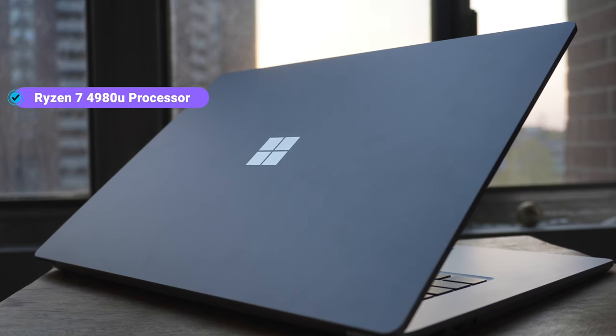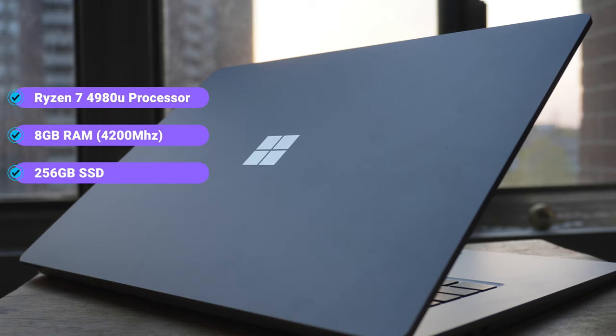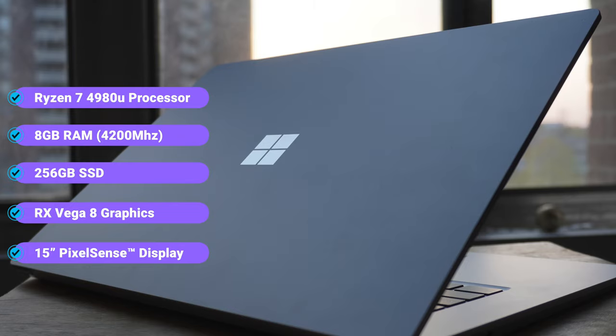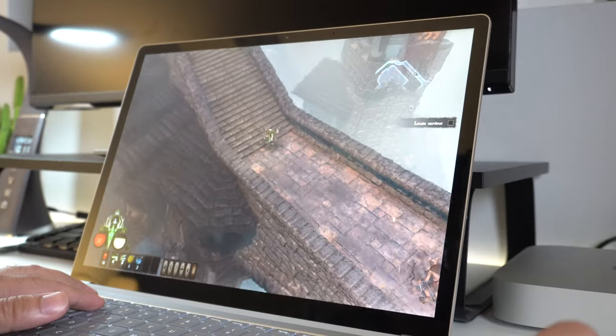For the configuration we have here today, we have the Surface Laptop 4 in the 15-inch variant with the AMD Ryzen 7 4980U processor. We've also got 8GB of DDR4 RAM, a 256GB SSD, and yes, we do have the RX Vega 8 integrated Radeon GPU on board, and this is, as I mentioned earlier, the 15-inch configuration. And we're gonna see if this laptop is able to run modern day games and what kind of performance you can expect. As always guys, keep in mind, if I don't have the game you were hoping to see here today, I apologize. It's difficult to procure it both from a cost and time perspective, but hopefully this test will give you a general idea of the gaming performance.